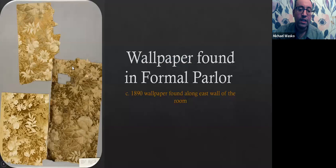Next, we're going to move on to the formal parlor. I chose this room because this is an example of about 4 or 5 layers of wallpaper in this room that had to be removed and sorted through before we found what was originally on the walls. So what you're looking at here is a circa 1890 bit of wallpaper found on the east wall of the room. It's another floral pattern, consistent with a popular theme.